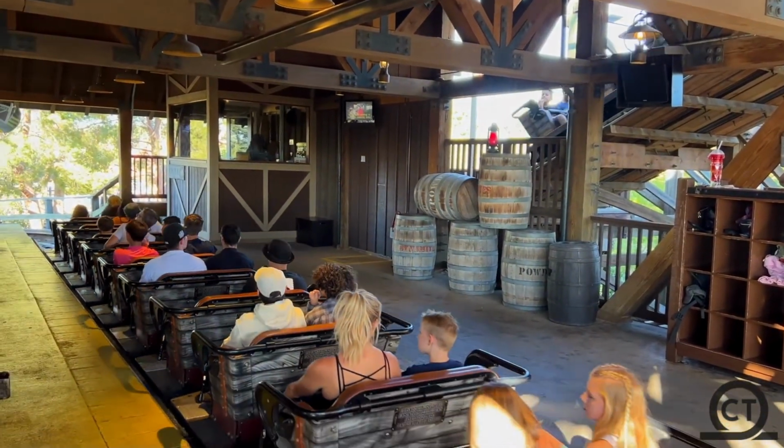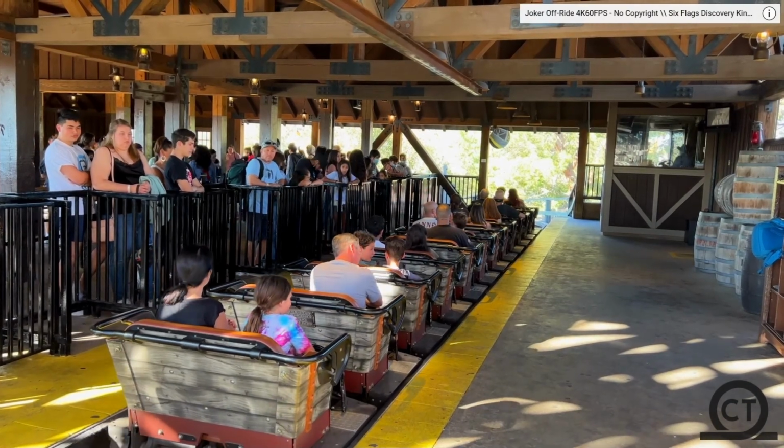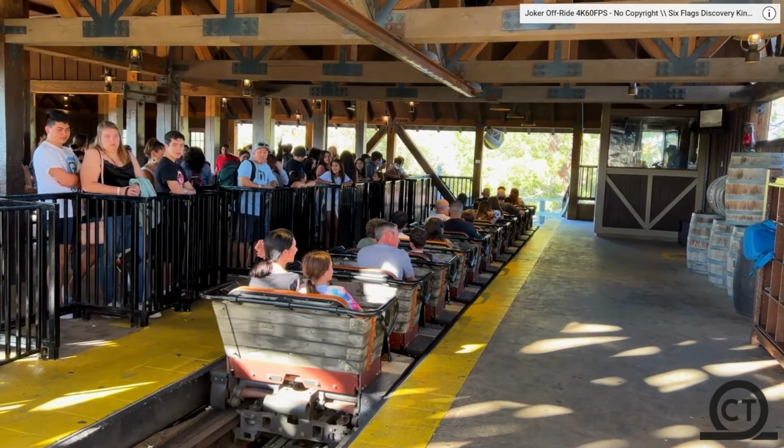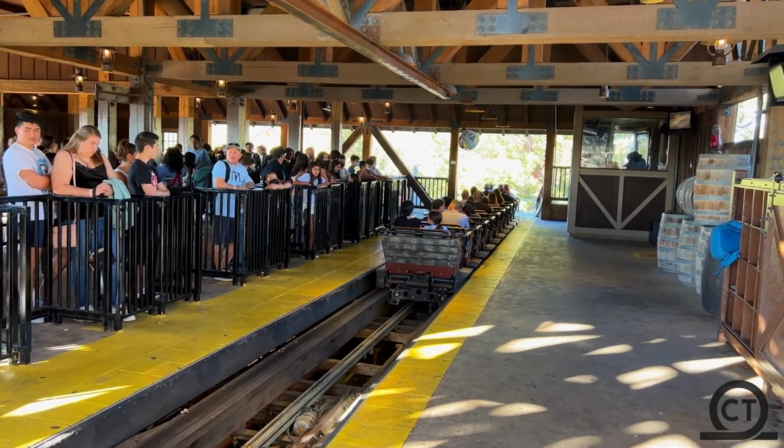This theme is really cool, but it is not really displayed on ride. Because Ghostrider is placed in the Ghost Town section of Knott's, the area matches the ride's theme very well.